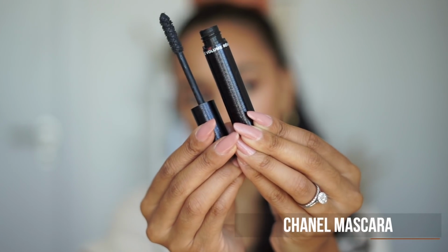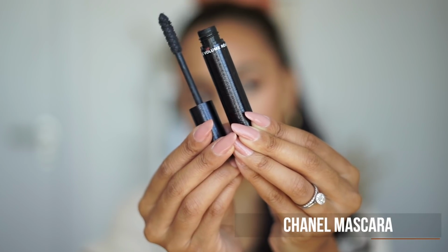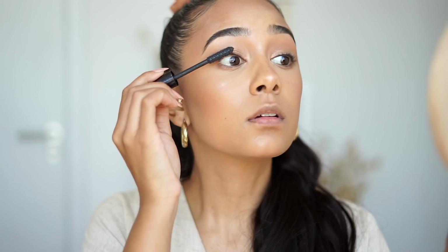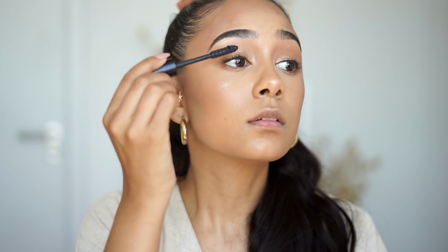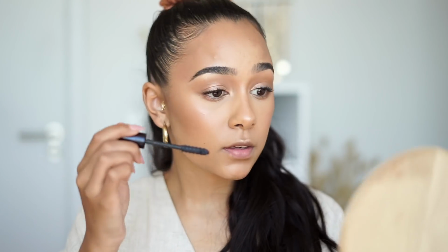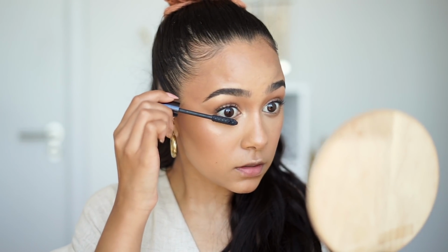Because I have a lash lift, I would usually curl my lashes, but obviously I don't need to do that now. So I'm going to go in with the Revolution de Chanel. Love this mascara. How interesting is this wand? Honestly, I would recommend a lash lift to anyone. I like to also apply to the bottom lashes.